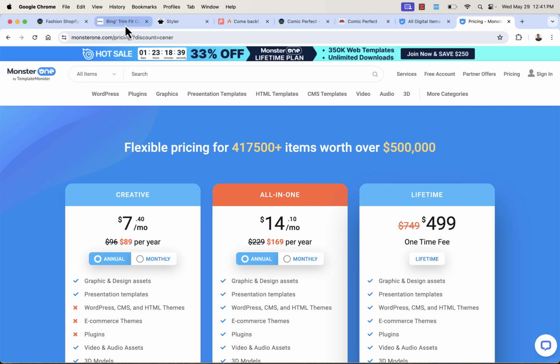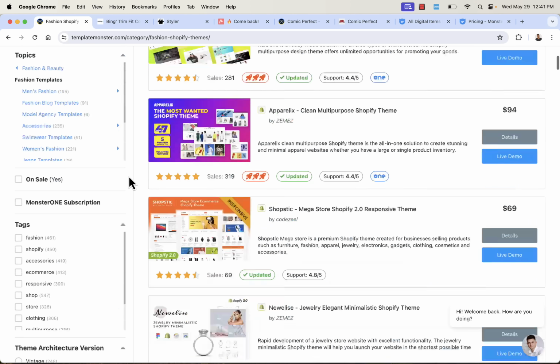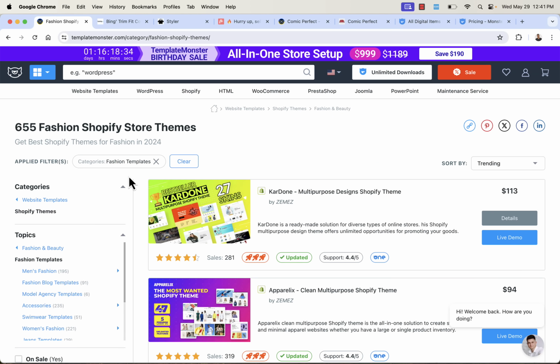But either way, take a look at the links directly below. Browse through. You could spend all day on Template Monster just finding incredible Shopify themes for your store. And you see up here they have other things as well. PowerPoint themes and HTML landing pages, WooCommerce, WordPress, of course, all the different templates that you could ever imagine and hope for.